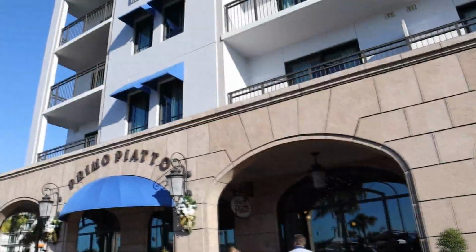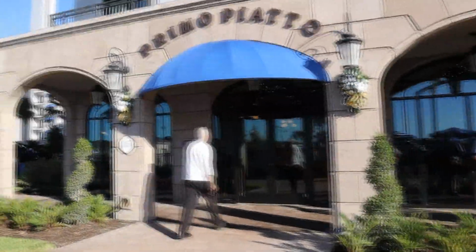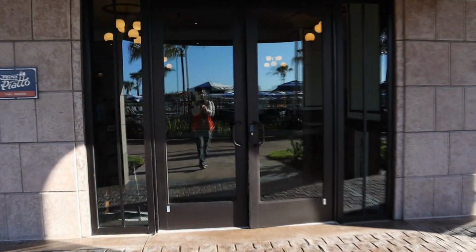You can see a lot of people in there already. I think there's a media event taking place over there. You've got Primo Piatto over here, this restaurant, which I want to take a look inside one of these days as well. Maybe it's open right now. Maybe I could take a step in right now. It's interesting to see how the whole resort kind of loops around here. And then I'll be making my way to the Skyliners momentarily as well.